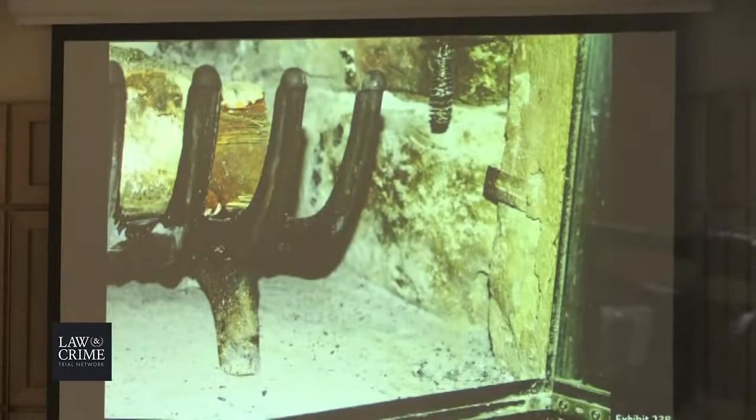Exhibit 238, what are we seeing on Exhibit 238? Again, this is the same fireplace grate. As we look to the far right, we can see the end of the chain hanging down. That's the damper that controls the flue, if you will. We can see the fireplace grate, the dark staining, and the wood log that's in there, the brown and white wood log that is situated in the fireplace grate.